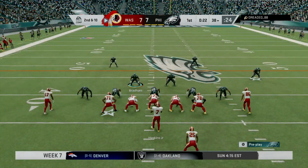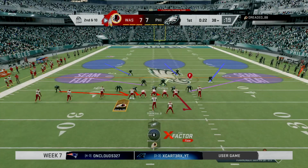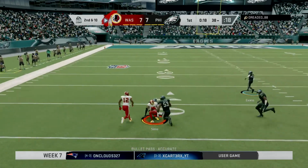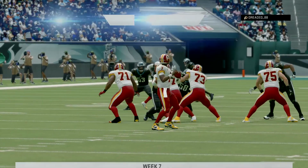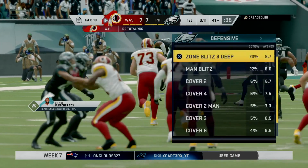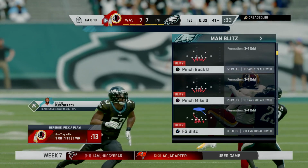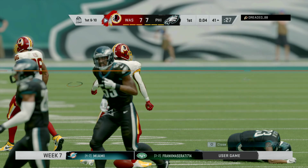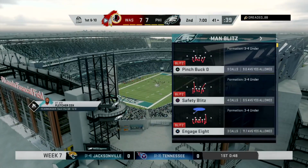They work again from the 38 on 2nd and 10. Again on 2nd and 10, it's Haskins. He gets it to Sims, complete. And he has another first down as they'll get the ball down to the Eagles' 41-yard line. To number 15, a gain of 22 yards. And the Redskin first down. So from Philadelphia territory now, here's a 1st and 10 at the 41.